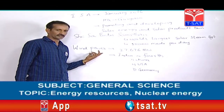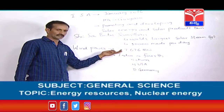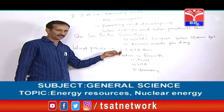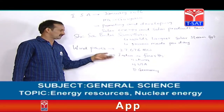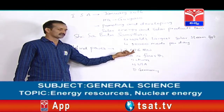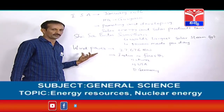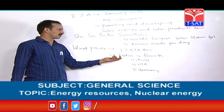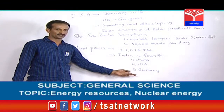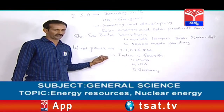In the case of wind power, the kinetic property of wind energy is converted into electric energy as well as mechanical energy in order to meet the huge demands of energy resources. Approximately in India, we have 27,676 megawatts of installed capacity of wind power generation. Of course, India is now the fourth country behind China, USA and Germany with the highest installed wind power.